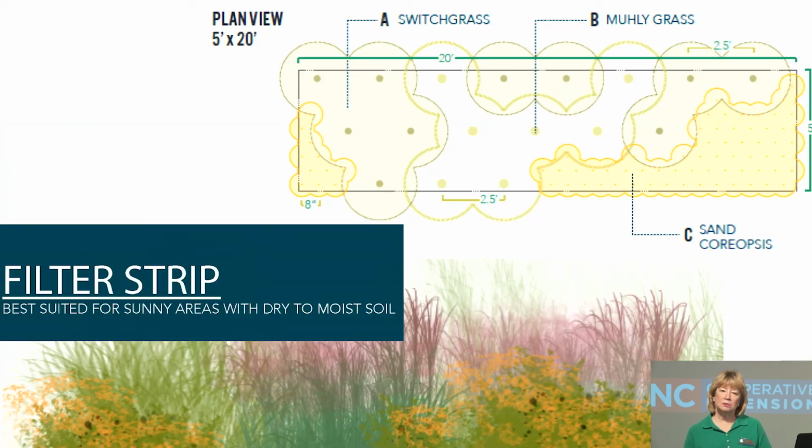Here's another example. The intent of the filter strip design is to filter out sediment, pollutants, and nutrients from stormwater before it flows into a water body. Good locations include along ditches or swales, along the shore of a pond, or at the very top of a seawall. All of the coastal landscaping design templates describe the number and type of plants in the design, as well as spacing and layout. The plants are color-coded and labeled with dimensions.